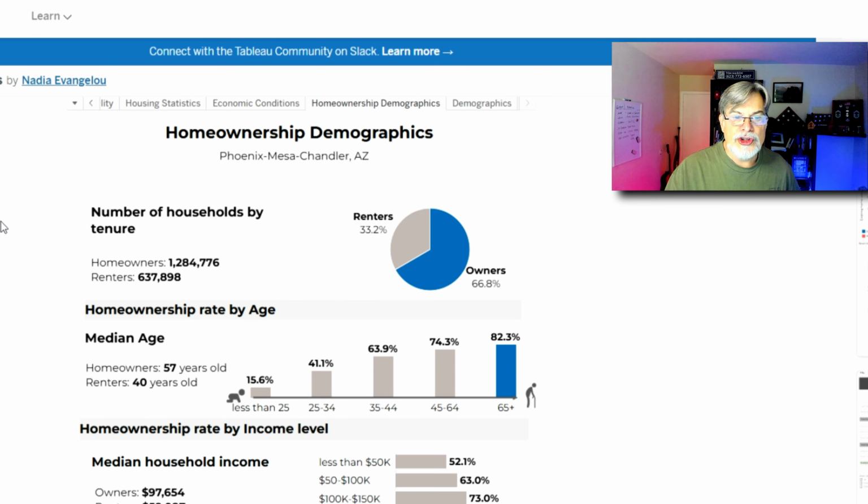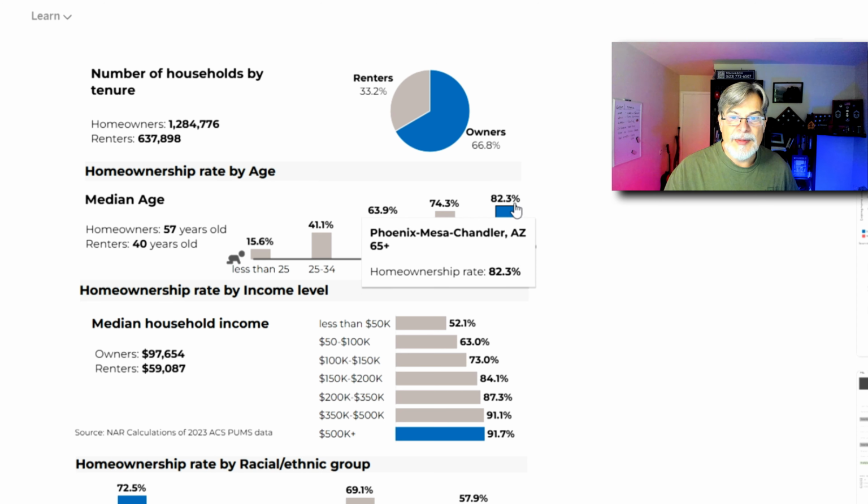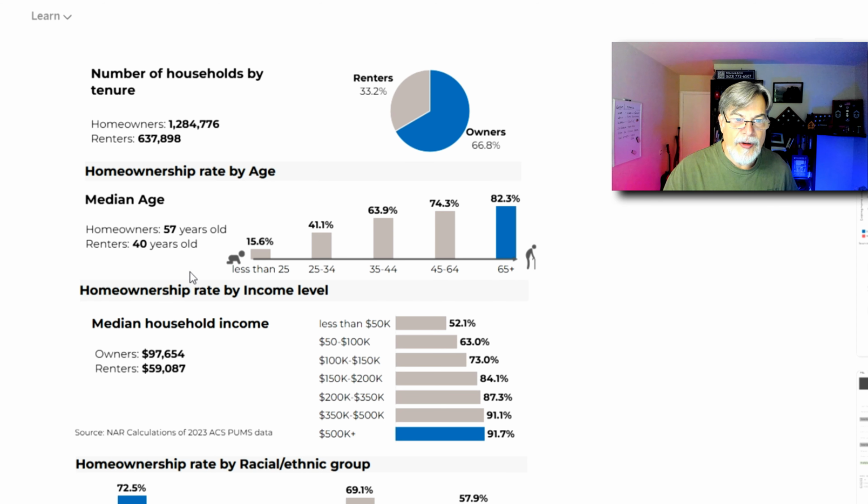Homeownership demographics is also important. When we take a look at the number of households, 33% of the households are renting, 67% are owners. We also see that the median age of ownership is skewing toward older owners now. Homeownership at 57 years old is fairly high historically. Renters, median age is 40 years old, which is also fairly high. Usually by age 33, people start looking at not paying someone else's mortgage and getting their own.